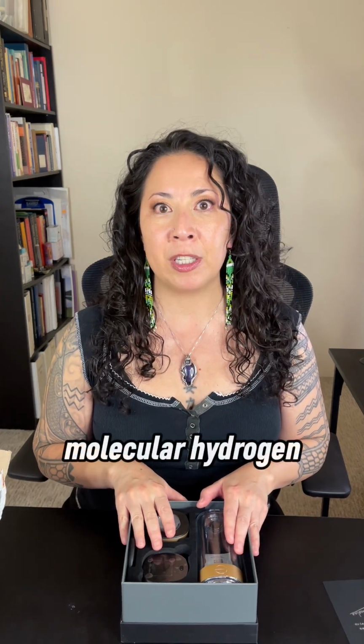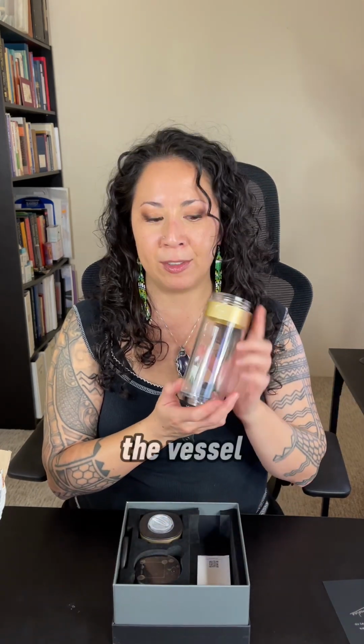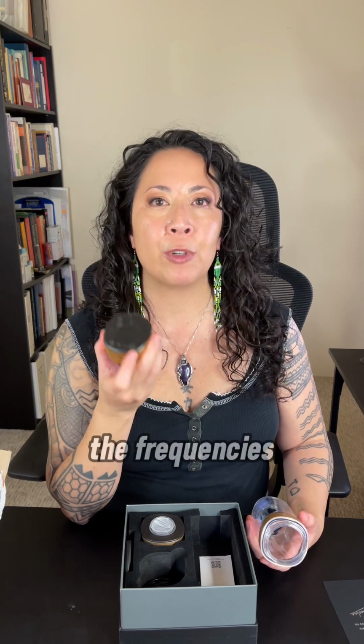There are tons of molecular hydrogen bottles out there. This is the one that actually has the best, highest frequency technology, and I'm gonna share with you what's going on. First of all, you've got the vessel. So this is where it holds the water. This is the lid. And the powerful thing about this lid is that it mimics the frequencies of the sun.